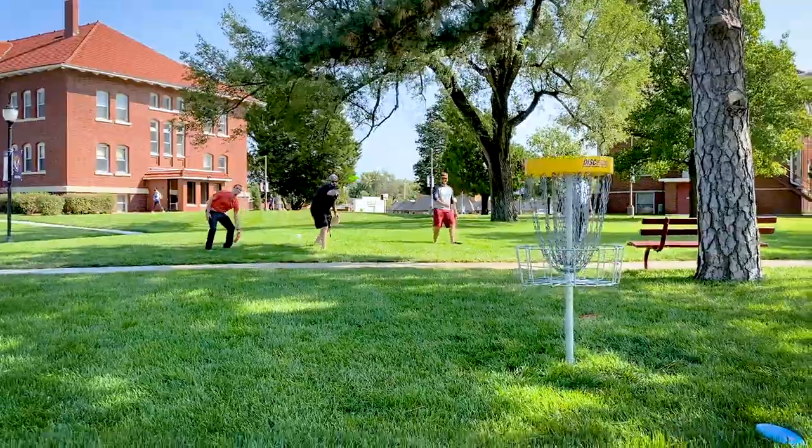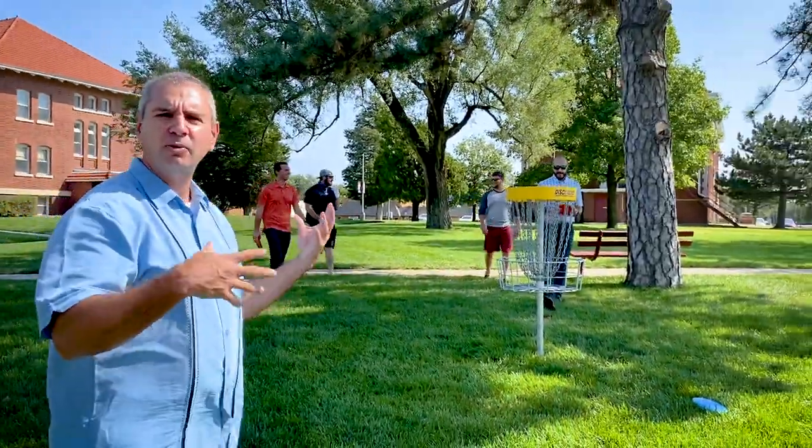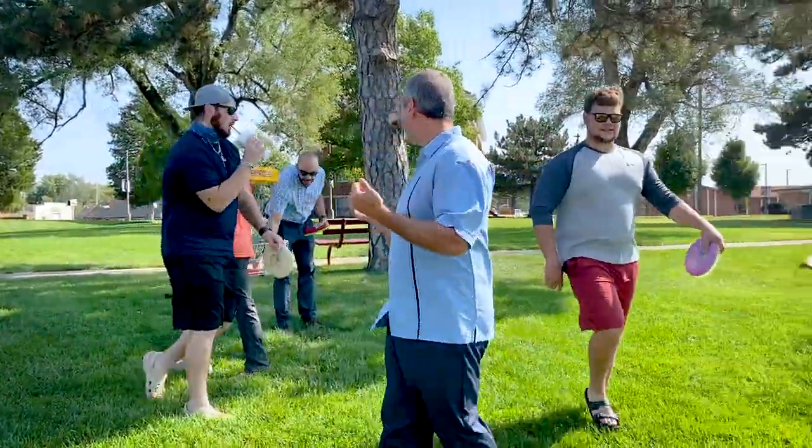So there's 9 holes across campus. This is a great way for students to get out and do something. It's low key, so anyone can participate. You can do it by yourself, do it with other students. My understanding is that every Thursday there's an open competition.